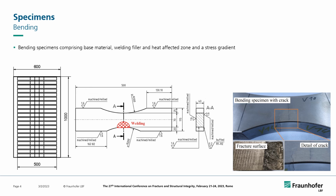Usually, especially in hotspots, no component will come, or a hotspot will not come without a stress gradient. And so a bending specimen is a closer step towards the investigation of a component. In fact, we were not able to investigate a complete component, especially from statistical point of view. This would be much too cost inefficient, and so we had to stick with those bending specimens.